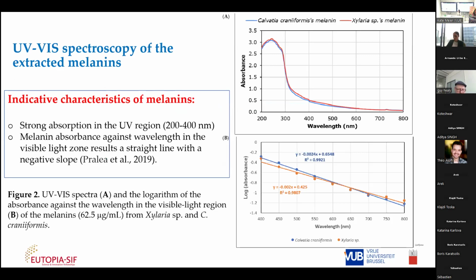After we extracted the black or brown pigments from those fungal species, we have to screen for the indicated characteristics of melanins. Some of those is that melanins have a strong absorbance toward UV light, which means in the wavelength range from 200 to 400 or so. And then they do not absorb normal light, meaning longer wavelength light. That is one of the simple indicators.